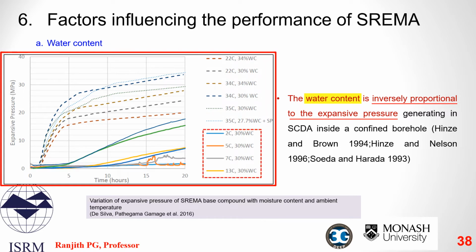The manufacturer recommended water content of 30% for a CDA is a compromise between the fluidity of the compound and its peak expansive pressure generation potential. Most of the water content of the compound is utilized to improve the fluidity of the system, and the amount of water required for the chemical reaction is much less. With water contents lower than 30%, SREMA can potentially produce high expansive pressure. However, this is at the expense of fluidity.